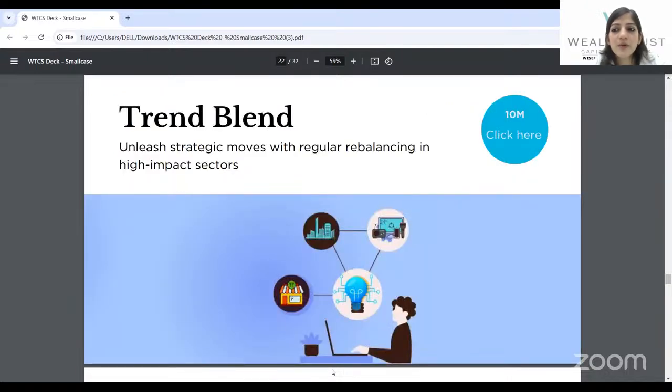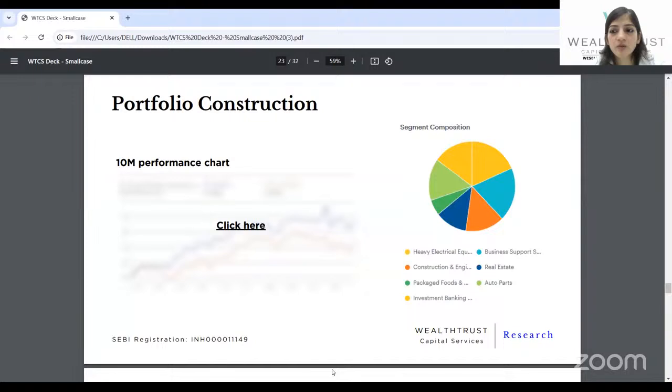Now, this is another portfolio that we have curated as a small case. It's called Trend Blend. What we do here is take a fundamental plus technical approach to portfolio management. Again, I will request Shubham to tell us a little bit about this portfolio. So Trend Blend is all about sector rotation and momentum.